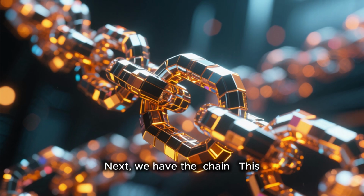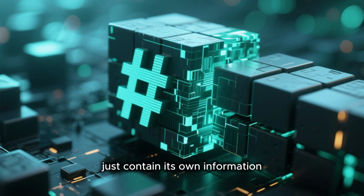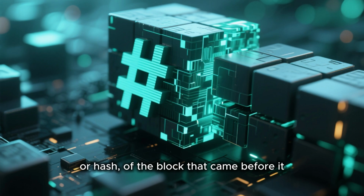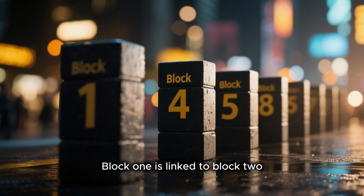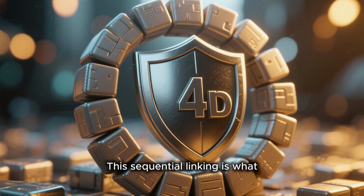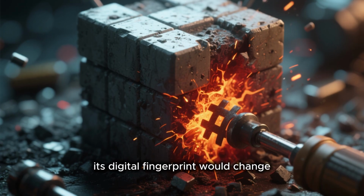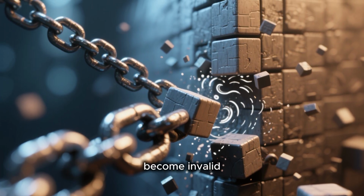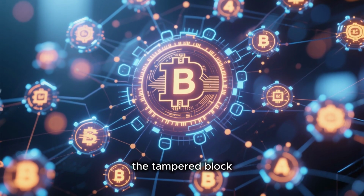Next, we have the chain. This is where things get really clever. Each new block doesn't just contain its own information. It also includes the digital fingerprint, or hash, of the block that came before it. This is what links them together, creating a chronological chain. Block 1 is linked to block 2, which is linked to block 3, and so on. This sequential linking is what makes the blockchain so secure. If someone tried to change the data in an old block, its digital fingerprint would change. This would break the link to the next block, and the entire chain after that point would become invalid. The rest of the network would immediately spot the discrepancy and reject the tampered block.